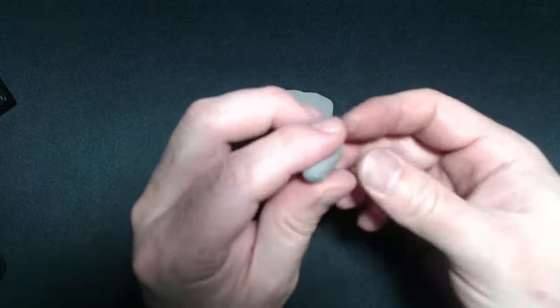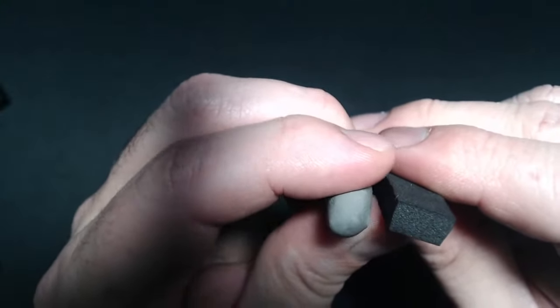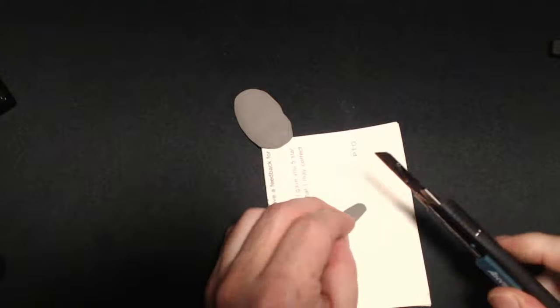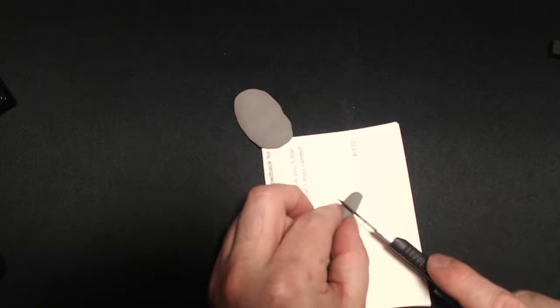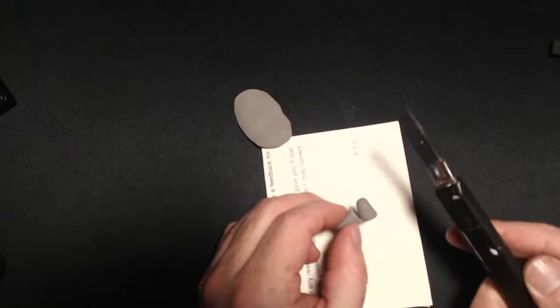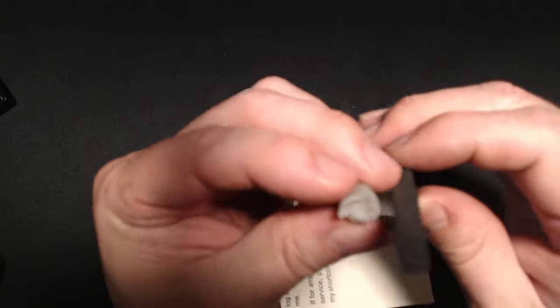If I cut this open and I show you a cross section, it's going to look remarkably like this EVA foam. So let's cut a little piece of this off. Let's find something out. Take my mouse pad here. Okay. Performing an alien autopsy. Alright, this isn't the sharpest blade right now. It's kind of dulled out, but let's see if we can get that cross section.